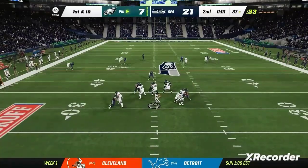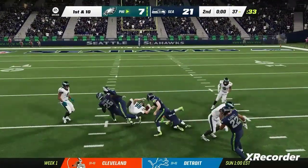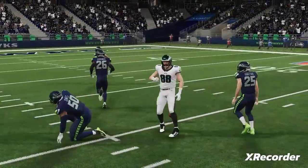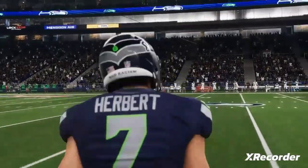They'll throw now on the final play. He's going to loft one deep over the middle. He's got a man, complete. And he goes down, but not before getting this inside the 25. So we have reached halftime here in the Thursday night opener.